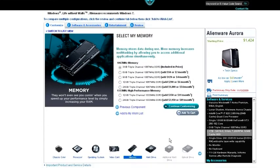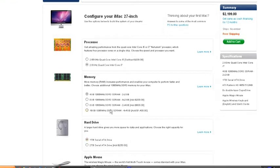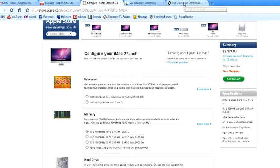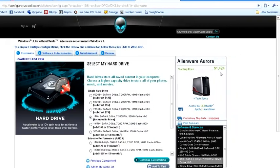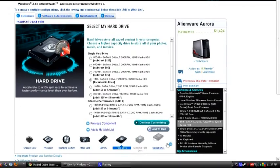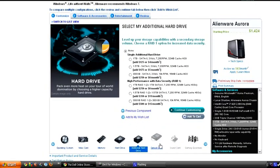And moving on to the hard drive. Now the iMac has a 1 terabyte, so we're gonna select the 1 terabyte hard drive on the Alienware, right there. So far we're at 1424, which is okay, I guess. Now additional hard drive, we don't need it. Optical drive, we don't need it.